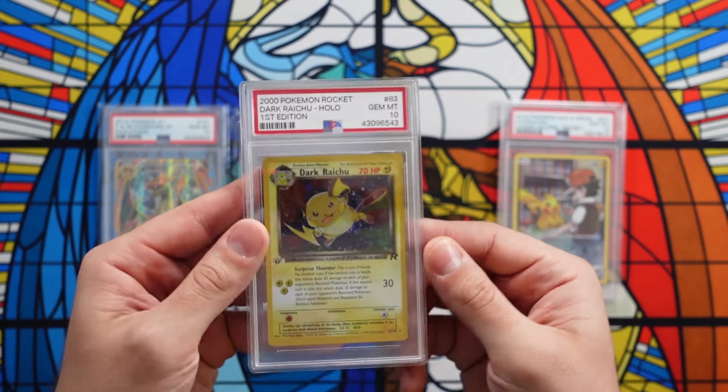If it's in a PSA slab, it means it's perfectly good to go, right? You don't even have to do your diligence. You can just spend thousands of dollars if it's in a slab. Wrong. You need to pay attention. You need to do your due diligence.